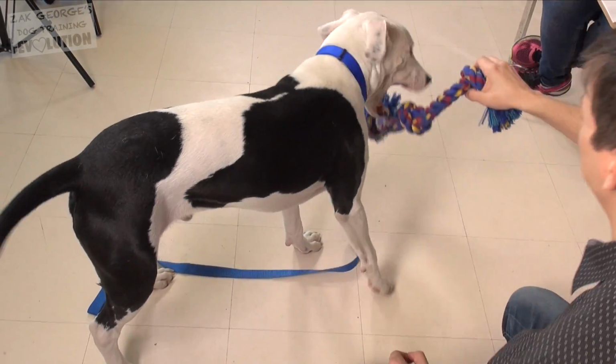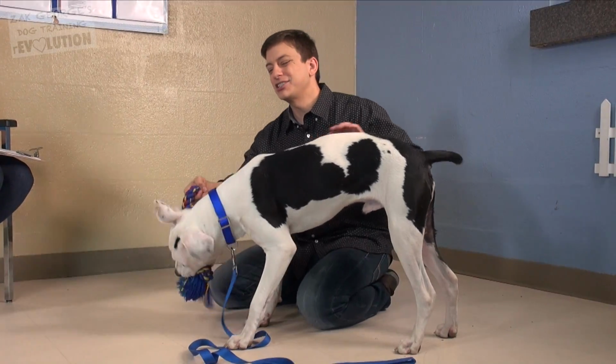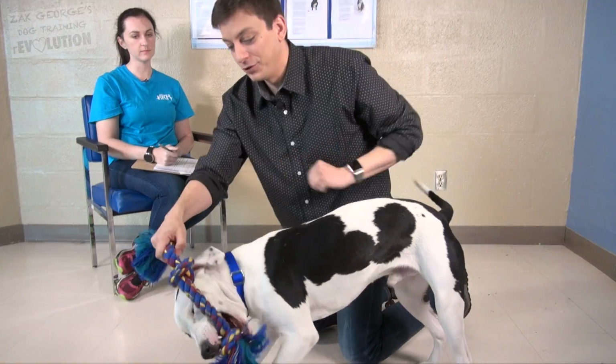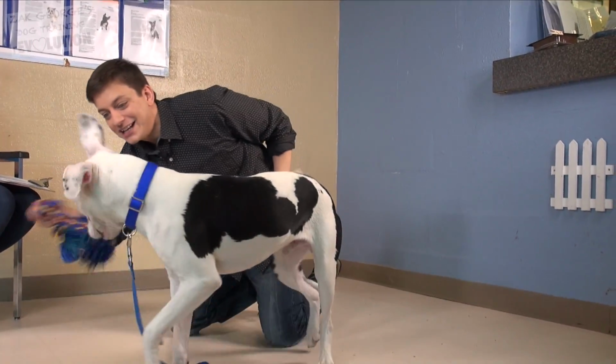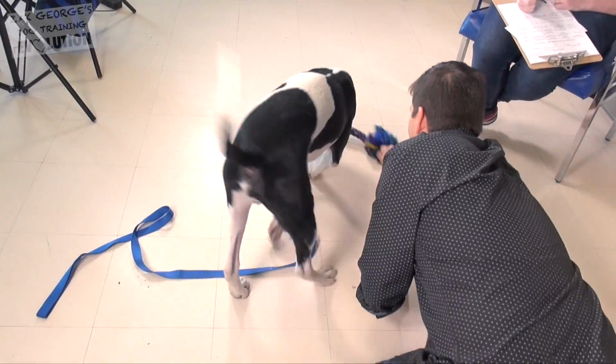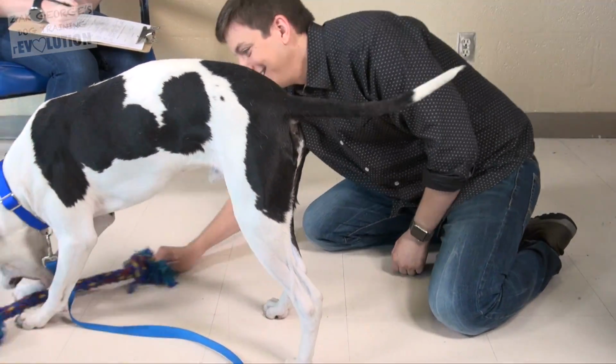Why is tug of war so important? When dogs play with a person, that's so much more rewarding than, say, just playing with another dog. But there's something about playing with people that seems to really satisfy dogs in a way that nothing else does. Tug of war can be one of the most powerful rewards or currencies for a dog that there is.